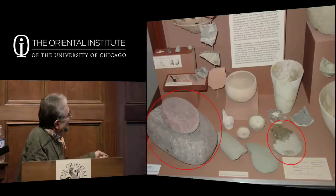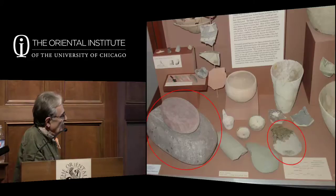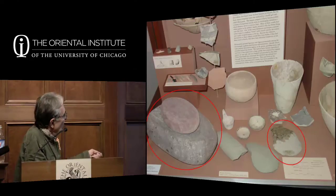And then you can show them the pottery that is going up and becoming more sophisticated. And then, you know, wait for some questions. For example, what do they use for knives? How do they cut things? You show them these blades, that this is what they use.